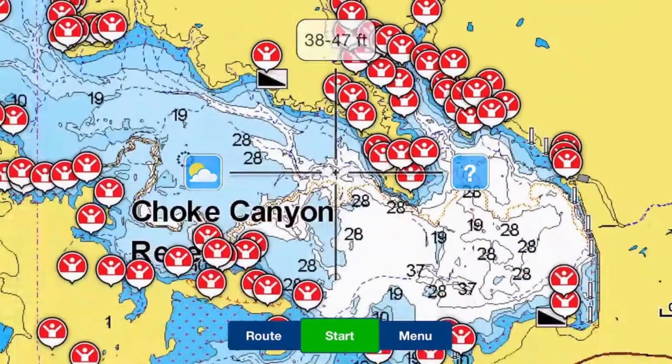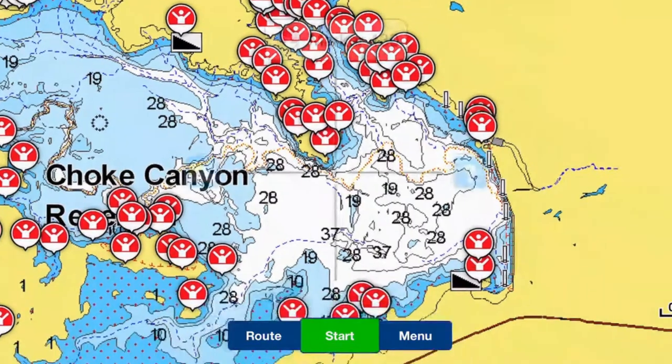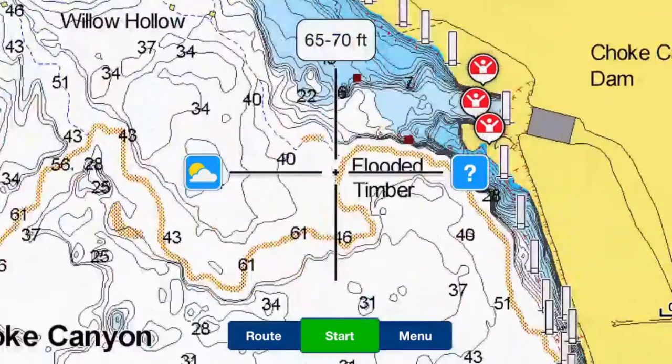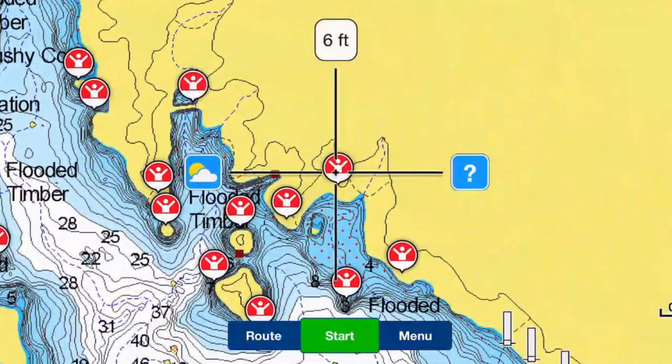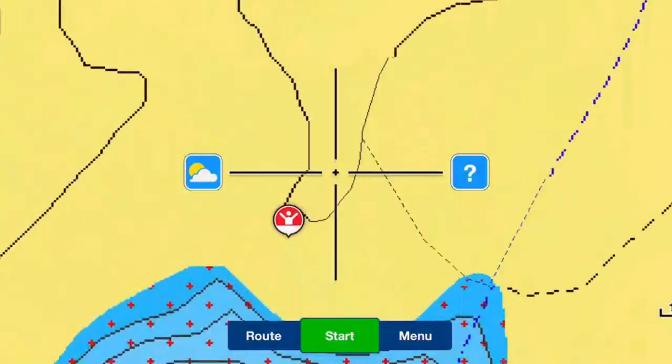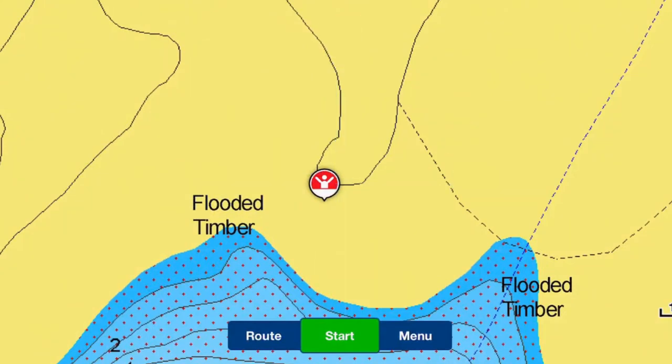First off, my water level is set to negative 19 feet. So you're going to see on some of these waypoints, as we get up in here, some that look like they're basically on the bank, like this one right here. It's on the bank. Well, if the water was at full pool, that would have been a great spot to look at.